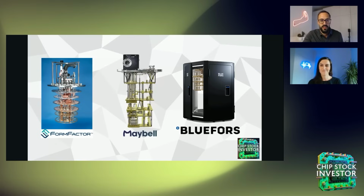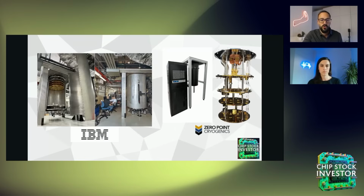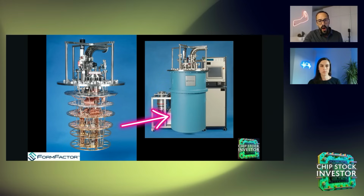We'll come back to that in just a second here, but a number of private companies make these. You'll see Bluefors listed or see their logo slapped on the side of quantum computing pictures. Another one called Maybell, another shown here called Zero Point Cryogenics. IBM itself doesn't actually make these dilution refrigerators, but they have experimented with them as they continue to work on these superconducting quantum computers.